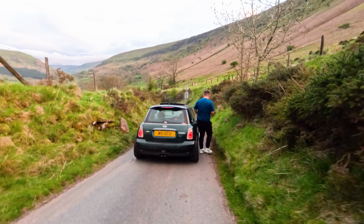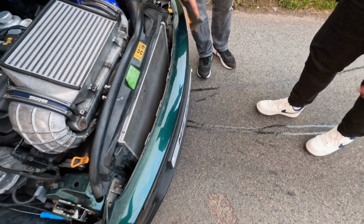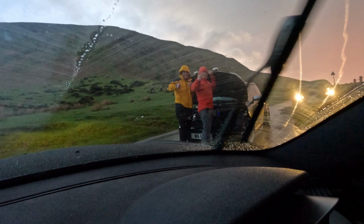Very unfunny. No, Taylor, you're pissing. Yeah, I know, it's where it's come out the lid. Why do I always have a breakdown on these trips? I think they're trying to find out where the coolant is leaking from, but it's not looking good.